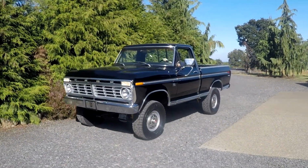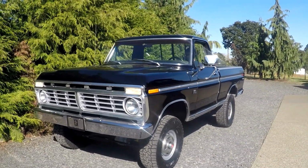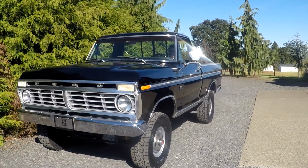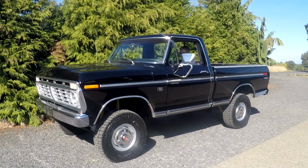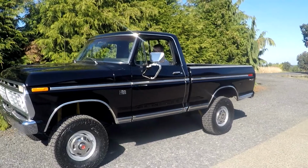It's a 1975 Ford F-100. It was actually a one owner, bought new at Philippi Ford right here in Oregon. Actually it's Staten, Oregon, which is probably about 12 miles from my house. The dealership's still there today, but it's not called Philippi Ford anymore. But very, very cool truck.